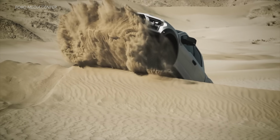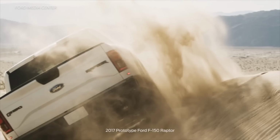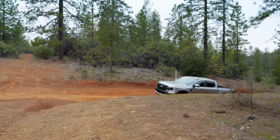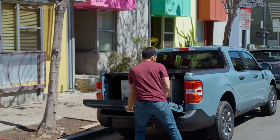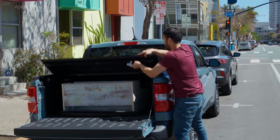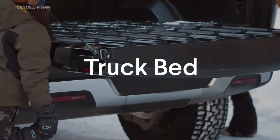In America, we love our pickup trucks. Last year, in 2022 alone, almost 2 million trucks were sold. Of those, 654,000 were Ford F-Series. But recently a study showed that many truck owners actually don't use the truck features as often as they thought they would, if at all.